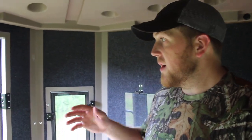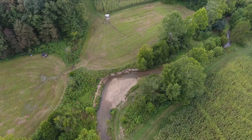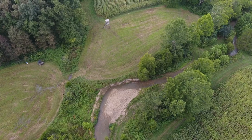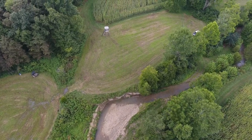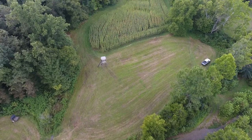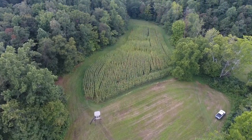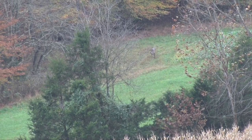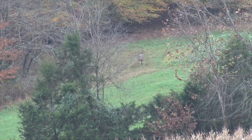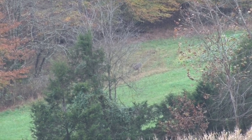Well, last year, guys, we hunted here. We didn't have this bull blind set up, obviously. And right here, in between this drain and where the blind is sitting, there's about a 20-yard little path. We had multiple trail camera pictures, and actually saw some deer when we were hunting across the other plot over there. They come down this drain right beside it, out here on the edge of the field.